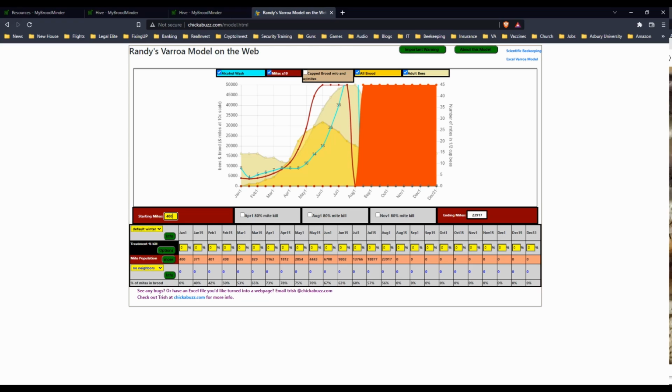So as you can see, with this model, you can adjust some of the things. So if I were to let things continue with this mite load from the beginning of the year, as you can see, I would be having a whole lot of mites, especially by June. Granted, this is assuming the bees don't swarm and take half the mites with them somewhere else, and all the rest of that, having those brood breaks from that.